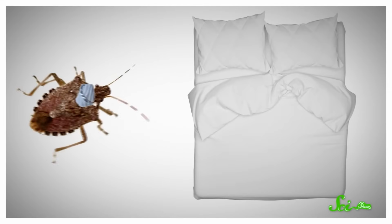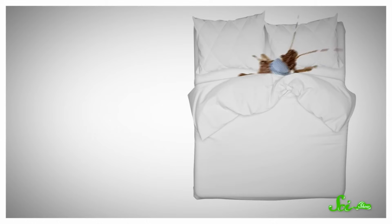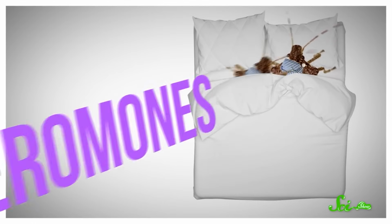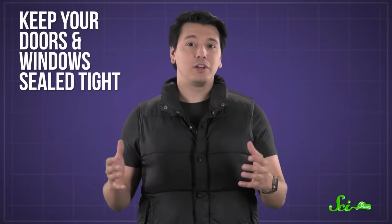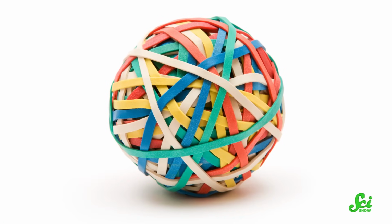When colder weather rolls in, stink bugs look for a comfy place to overwinter, like your home. When one finds a cozy spot, it releases pheromones that encourage others to join it. Other than offending your nose, stink bugs are pretty harmless to humans, but if you don't want them to snuggle into your house for the winter, it's best to keep your windows and doors sealed tight. If some get in anyway, whatever you do, just don't squish them unless your nose is prepared. Little things like bugs or even rubber bands can pack a big stinky punch.